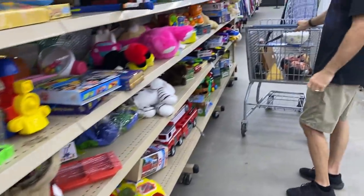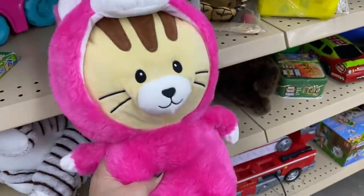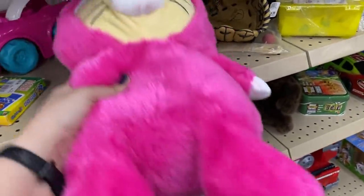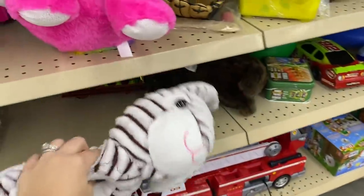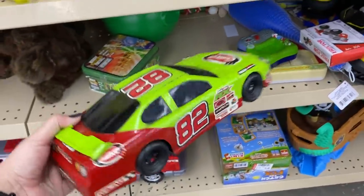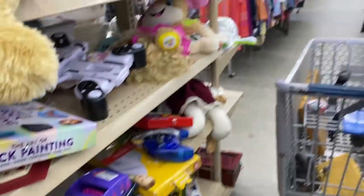I gotta follow around this comedian. You know what I always look for you? I look for a sloth for you. Oh my gosh, it's a cat of corn. Good luck finding a sloth. There's a... I don't know what the heck that is. A zebra bunny. So what would a zebra bunny be in Alexander language? A zebra bunny. Let's see.